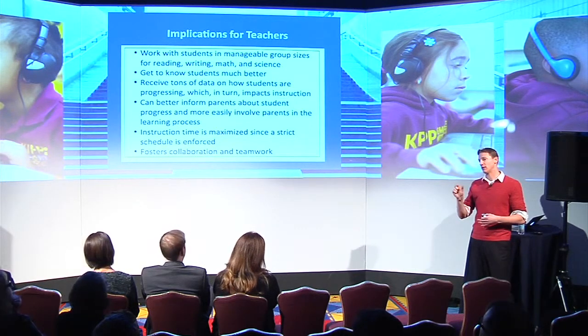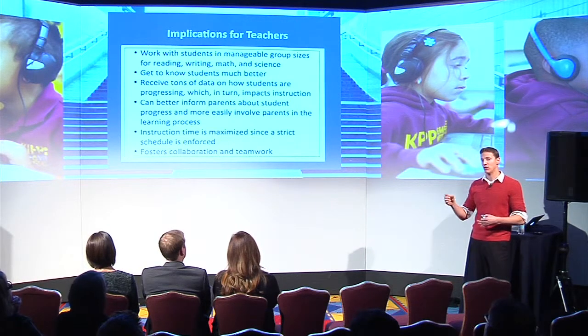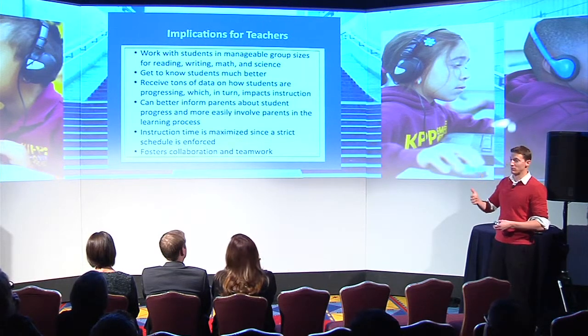They can instead really plan for the kids in their groups, and they can collaborate with other teachers who have similar groupings to make sure they're working together to meet the needs of their kids. They're getting to know their kids much better than they would be before.